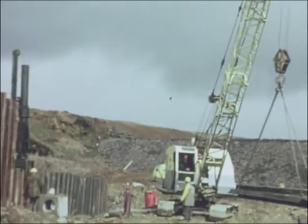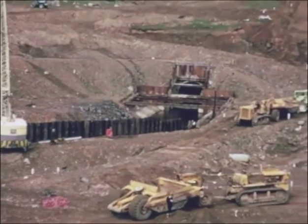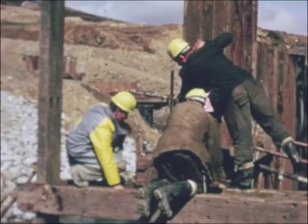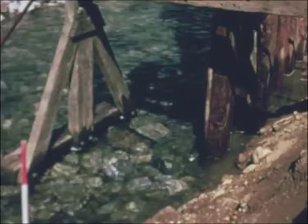The existing river channel had been diverted through the tunnel at an earlier date to permit the completion of the curtain across the valley. To allow for the excavation of the spillway channel, sheet piling had to be driven to divert the existing river flow at the exit from the tunnel.